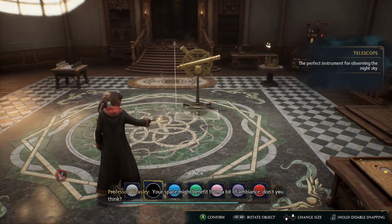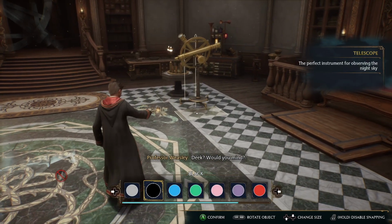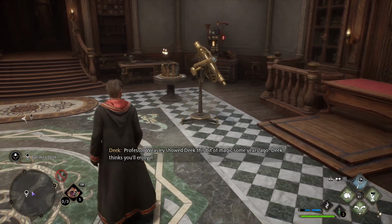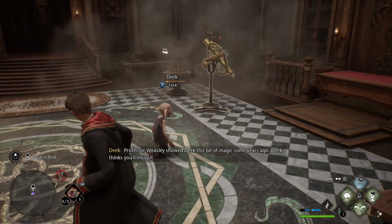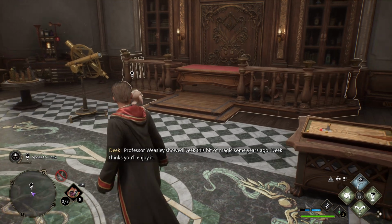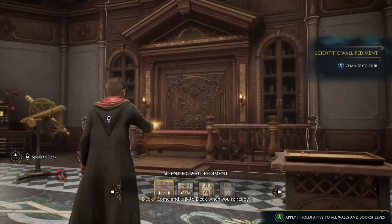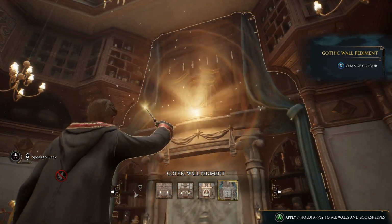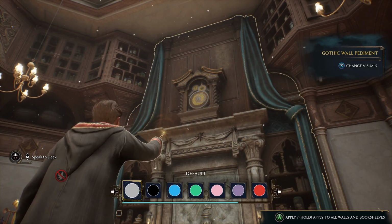I think we need to move the telescope. Getting in the way of... What's his name? Of course, Professor Weasley. Professor Weasley showed Deke this bit of magic some years ago. Deke thinks you'll enjoy it. Come and talk to Deke when you're ready. And make it all match.